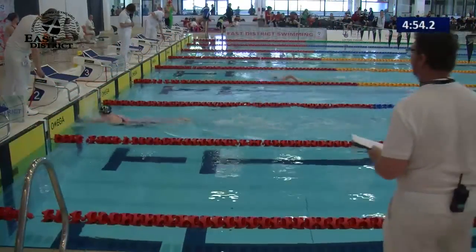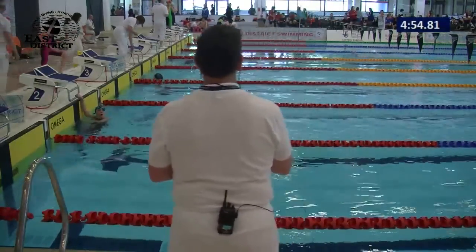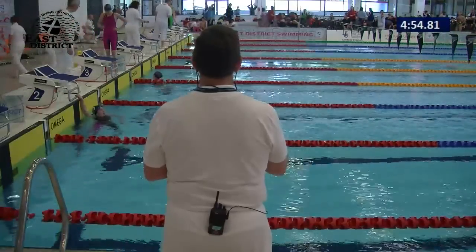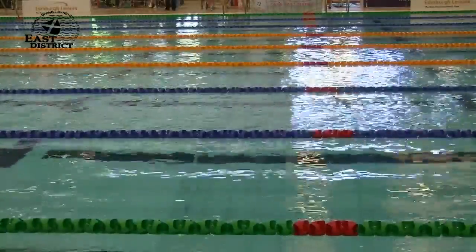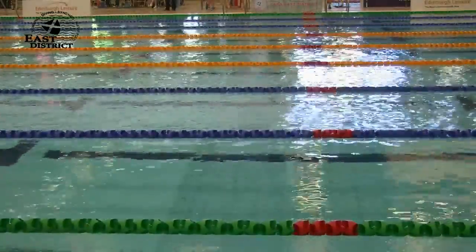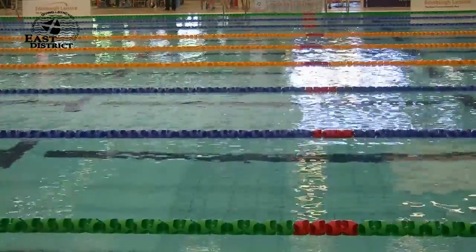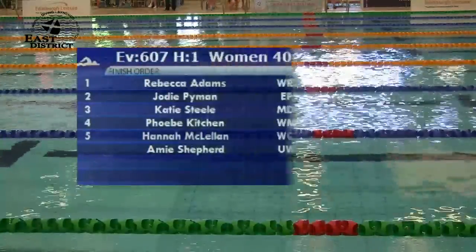Rebecca Adams coming in 4:50.81. Jodie Pyman 4:57.29. Significant improvements in their times there. Katie Steele 5:03.49, just a fraction slower than her entry time, but nevertheless a good swim from her to get third. We've seen some significant improvements this afternoon so far.